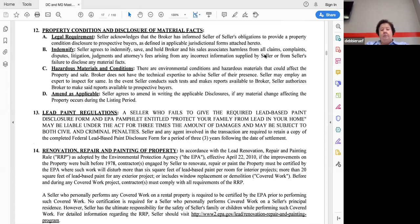Hazardous materials and conditions. There are environmental conditions and hazardous materials that could affect the property and sale. Broker does not have the technical expertise to advise seller of their presence. Seller may employ an expert to inspect for same. In the event seller conducts such tests and makes reports available to the broker, seller authorizes the broker to make reports available to prospective buyers. So if your seller says, well, I don't know if there's polybutylene pipes, I have never heard of that term before, because on the questionnaire it asked them, are there polybutylene pipes? And if the seller does hire someone to come and check out their pipes, then they're giving you the authorization to disclose that. So it could be, no, there's no polybutylene pipes, here's a report stating such, or there's cast iron pipes, or whatever it is, okay?